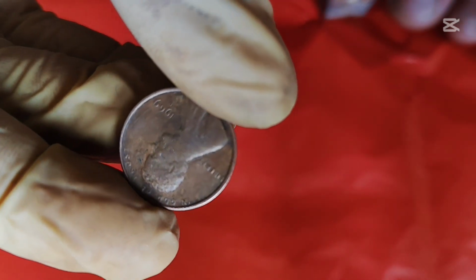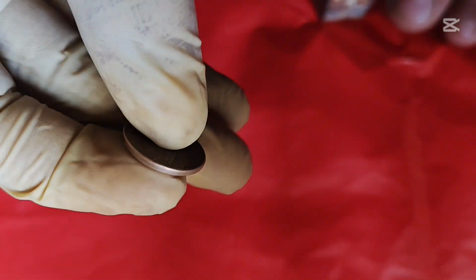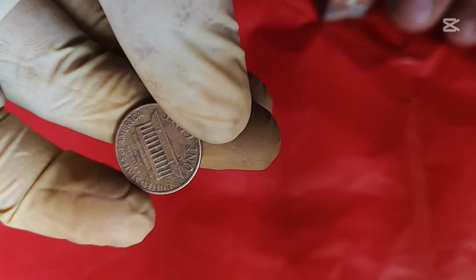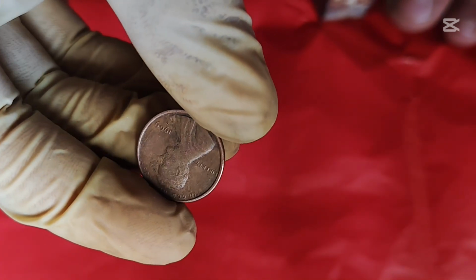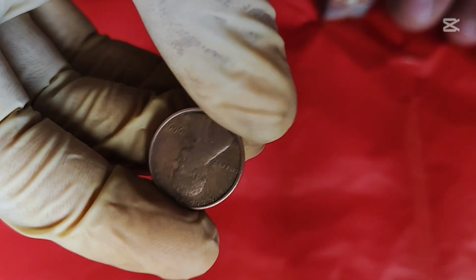The most sought-after error on the 1969 penny is the double die obverse, DDO. This means the lettering, especially the words Liberty, In God We Trust, and the date 1969, appear doubled. If you find this error on your coin, congratulations, you may be holding a true numismatic treasure.